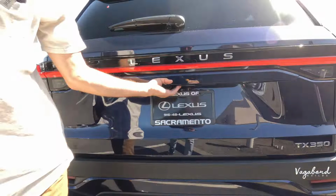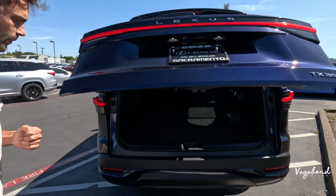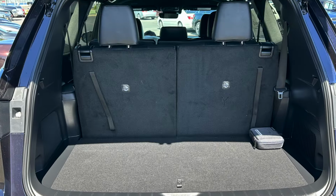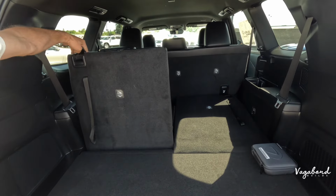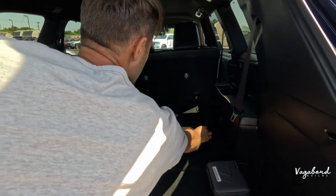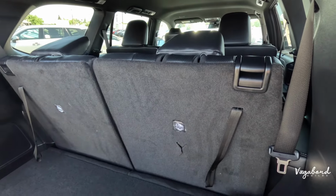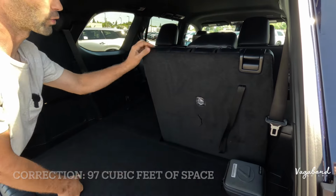Now let's go ahead and pop open this tailgate, electric open. Opening up to the cargo area. Now with all seats up, let's just say the second and third row, you're getting about 20 cubic feet of space. If you were to drop this third row seat and the second row seat down, you're getting a whopping around 87 cubic feet of space. Let's go ahead and drop that as well.